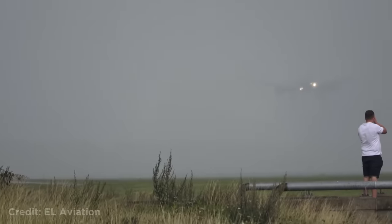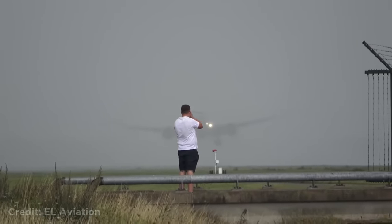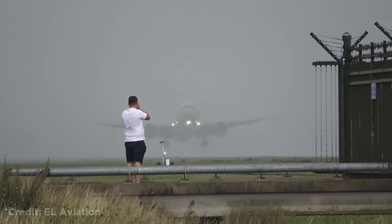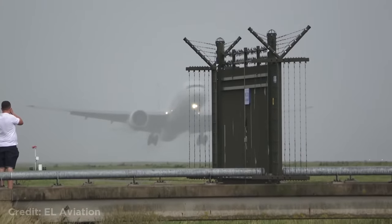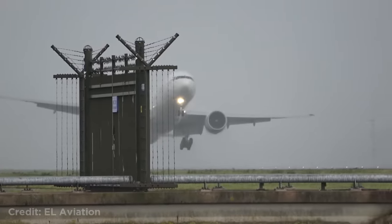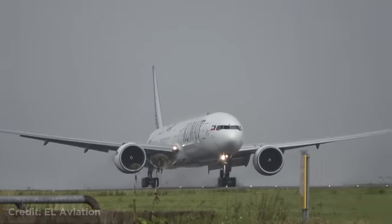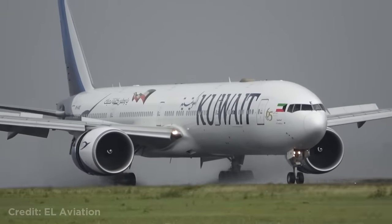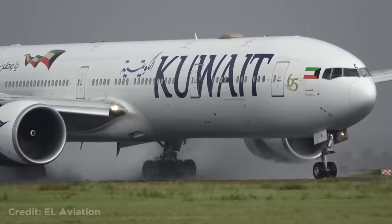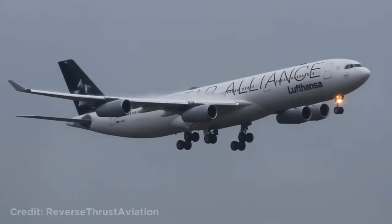This Boeing 777 was just about to touch down, but then it started gaining altitude again. In order to land before it was too late, the pilot slammed it into the ground. This Airbus A340 was landing too fast due to a flaps issue, forcing it to land without flaps.